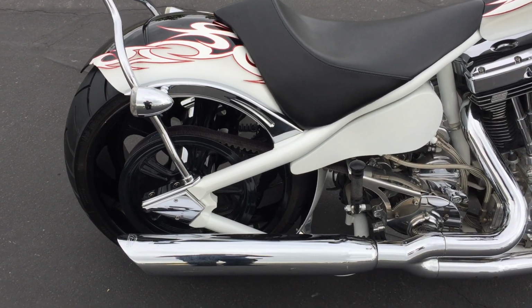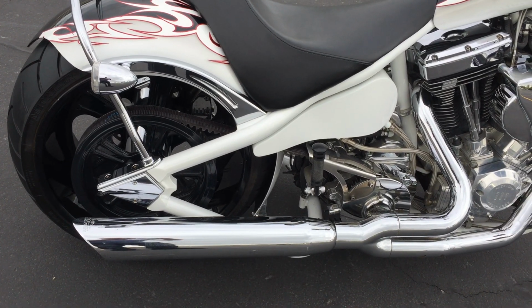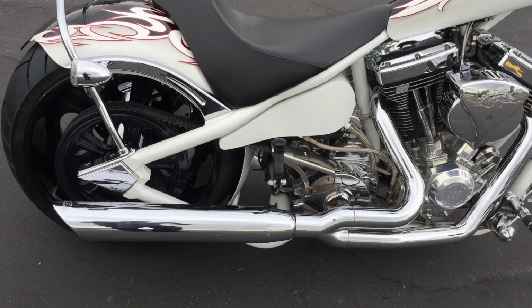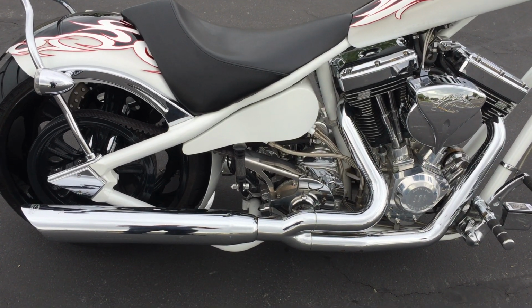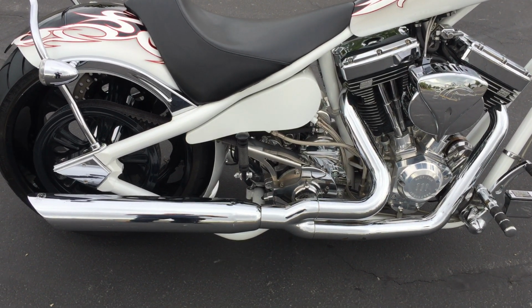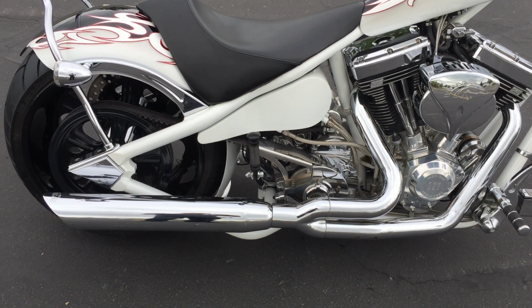The wheels are powder coated in a gloss black. Definitely a very classy addition. Definitely gives the bike a lot of contrast. You've got the American Ironhorse 2-in-1 exhaust system. Looks great and sounds even better.